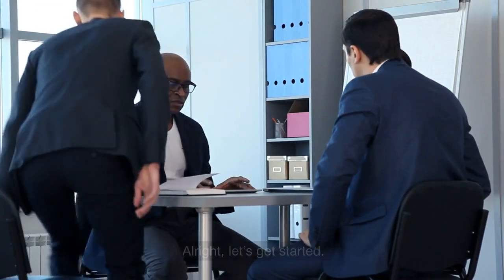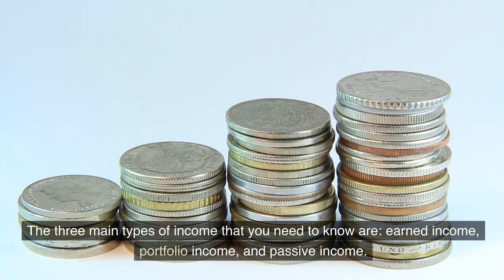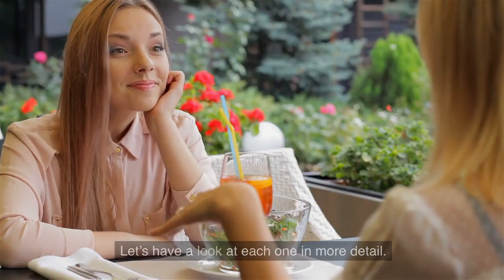Alright, let's get started. The 3 main types of income that you need to know are earned income, portfolio income, and passive income. Let's have a look at each one in more detail.